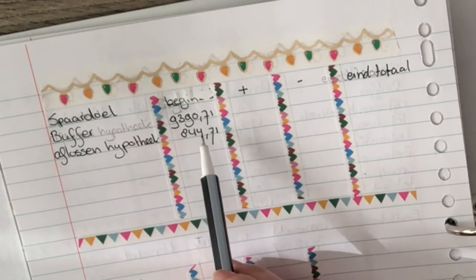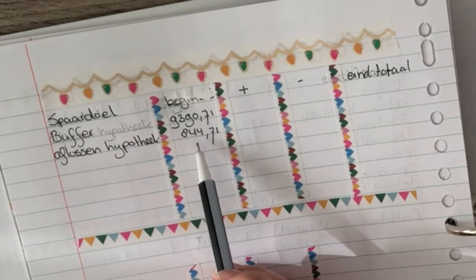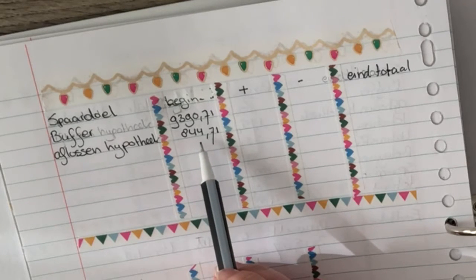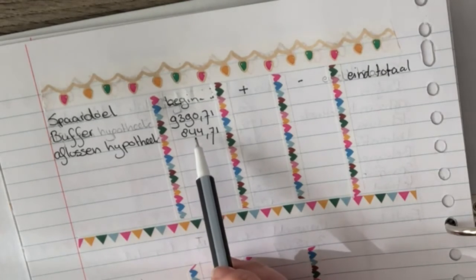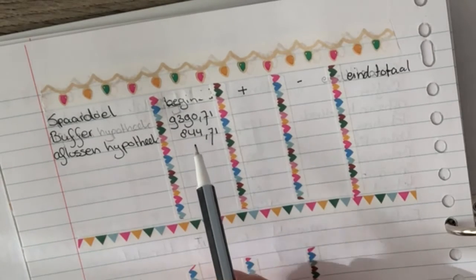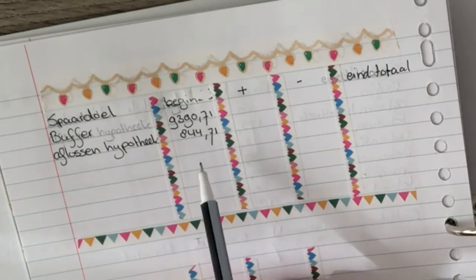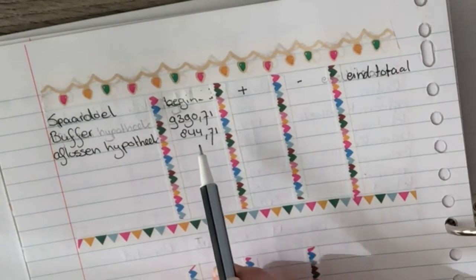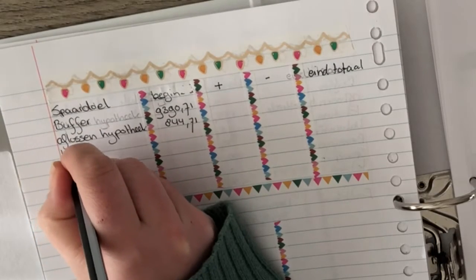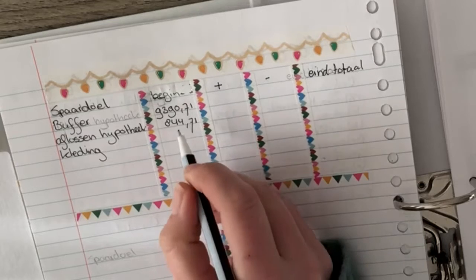Each month I add an extra 175 euros to this account. So at the end of this month, I'll reach 1,000 euros. And when I reach that 1,000 euros, I make an extra payment towards our mortgage. So this is exciting. Clothes. So this would be considered more like a sinking fund.